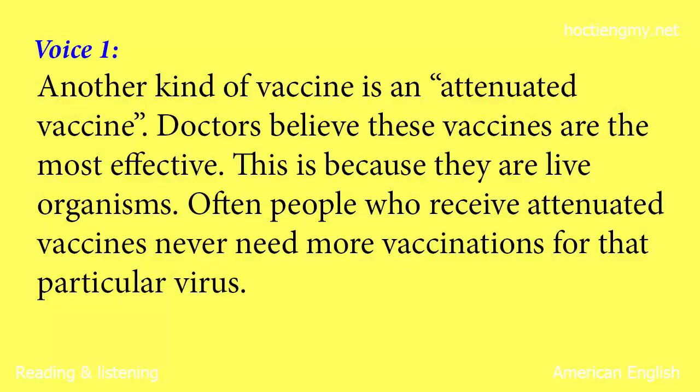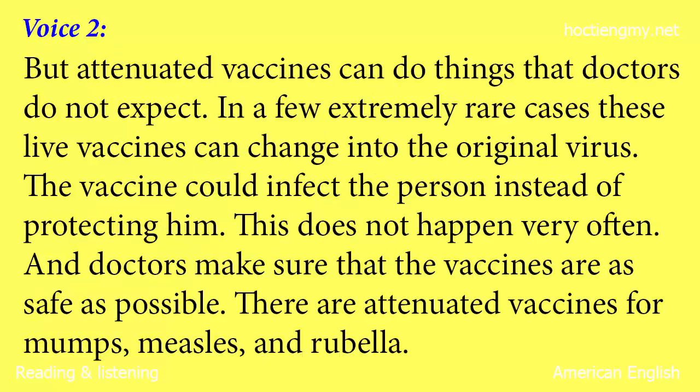Another kind of vaccine is an attenuated vaccine. Doctors believe these vaccines are the most effective. This is because they are live organisms. Often, people who receive attenuated vaccines never need more vaccinations for that particular virus. But attenuated vaccines can do things that doctors do not expect.